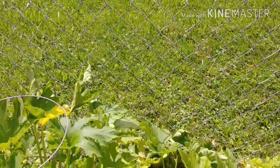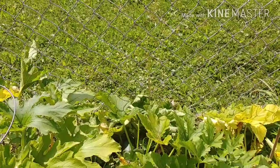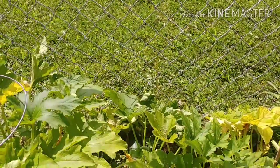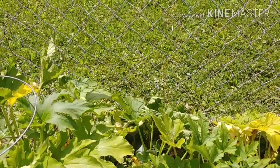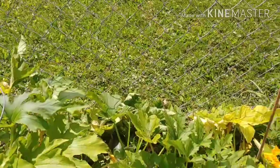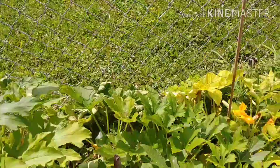I just really was happy to see that zucchini. I love zucchini. My husband loves zucchini. And after last year's harvest of all that zucchini I had, I really was expecting a lot more. So the one that I do have, I'm very grateful for.